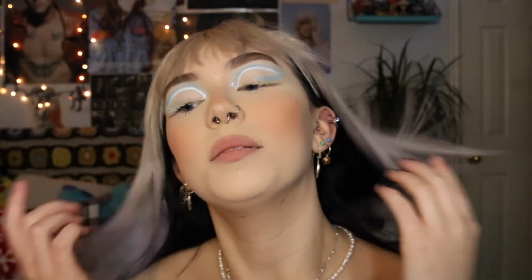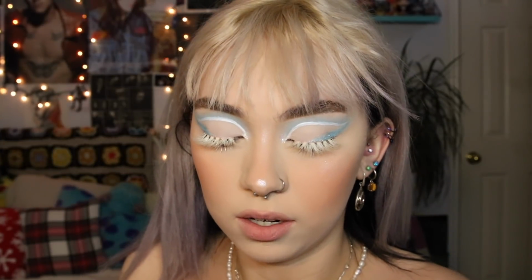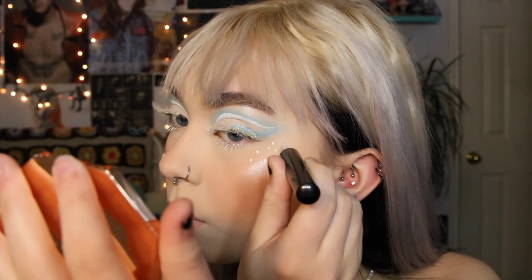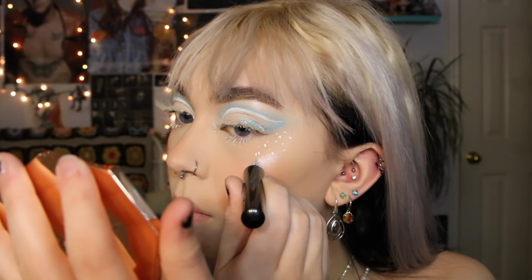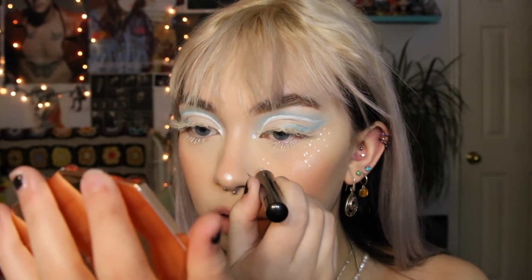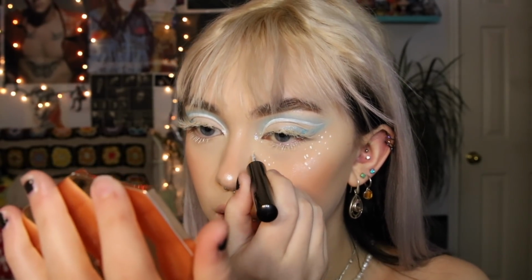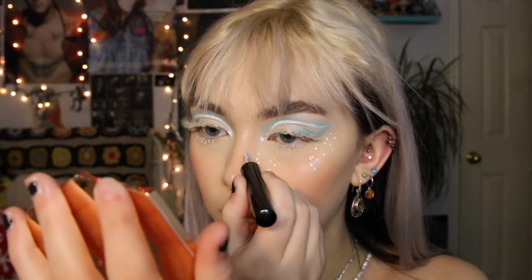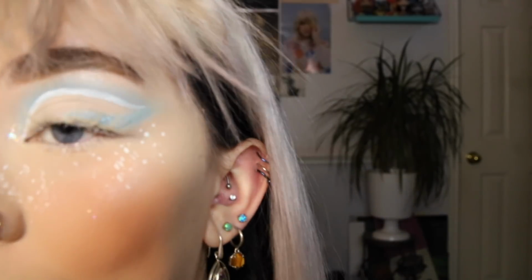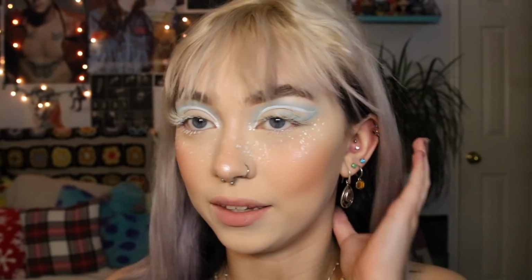Wait, I'm gonna add some little white dots just for funsies. I'm gonna put on the same white liner, and I'm just gonna put little white dots everywhere, like little snowflakes. Ooh, should I do white freckles? Yeah. This smells like caramel. Bro, I look like a cute little fairy or something.